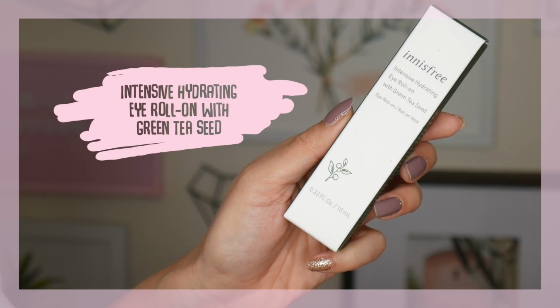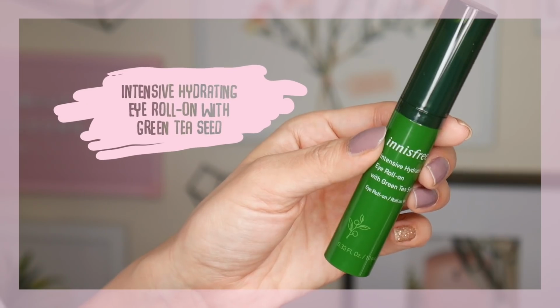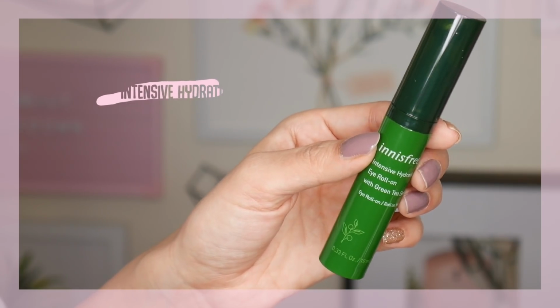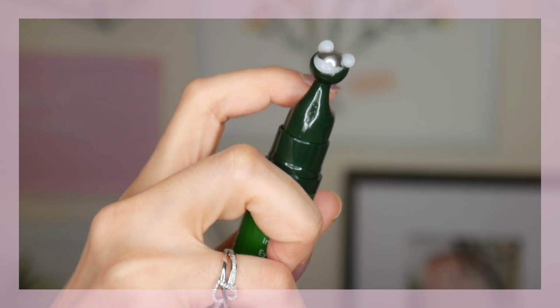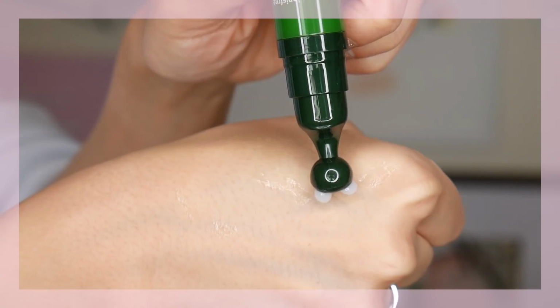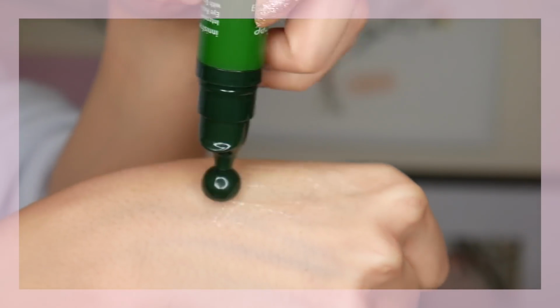What's this? This is the Intensive Hydrating Eye Roll-On with Green Tea Seed. And the reason that I picked this up is because of the formatting of the product, to be completely honest. This is one of those eye creams that has a roll-on, and this one seemed really unique to me. So you actually pump it out like this, and then you just roll it onto your eye area. Actually, it already feels really cold on the back of my hand, so I just thought like, oh, what a nice little idea and pick me up.